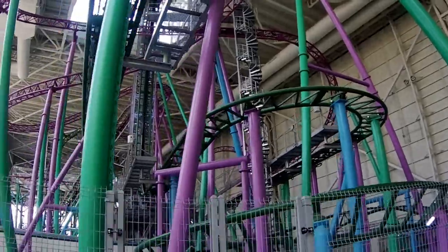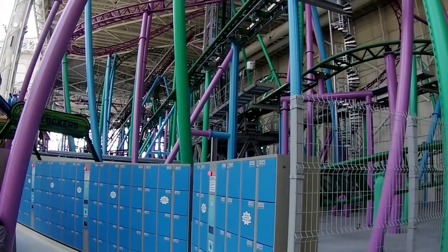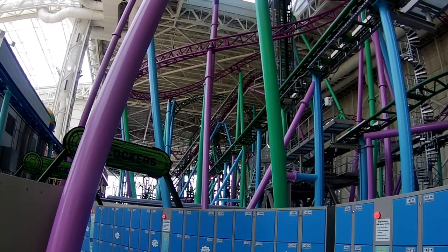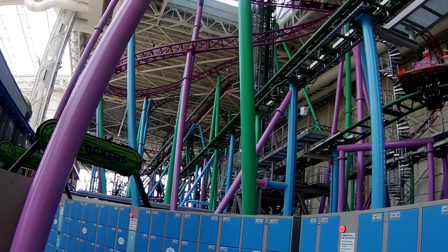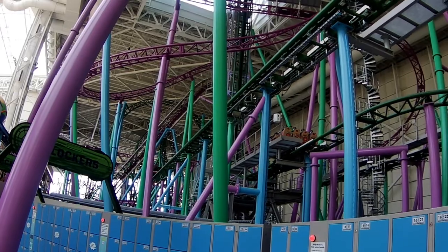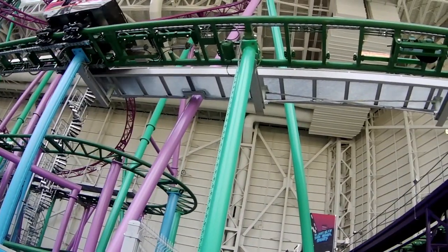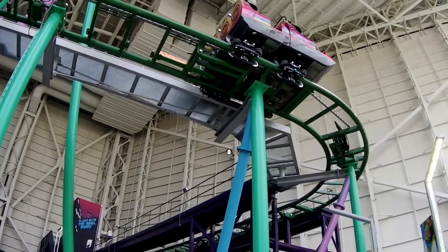And then you're going to hit the most shockingly forceful launch I think I've ever felt. I think this is my favorite launch I've been on, only behind Kingda Ka and Top Thrill Dragster. Yes, ahead of Storm Runner, ahead of Full Throttle, all those good launches. And I think part of it is that it shoots you at such a fast speed. It only hits around 60 miles an hour, but you just go so fast.